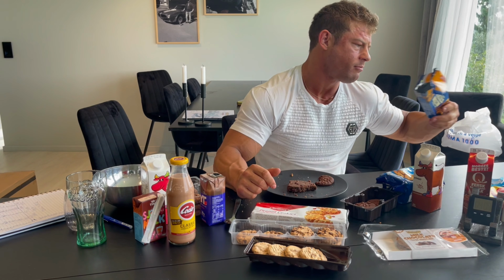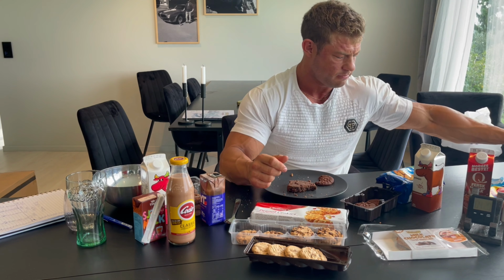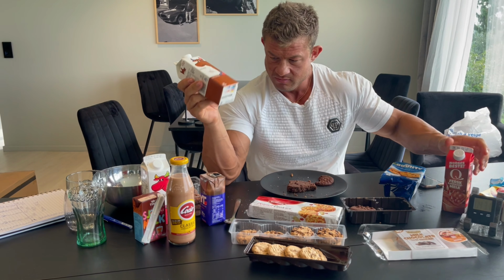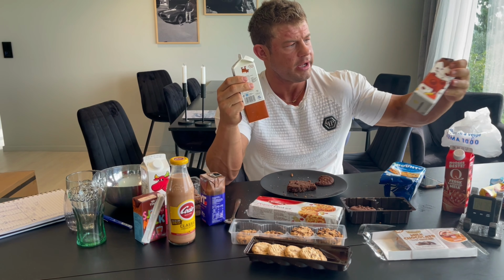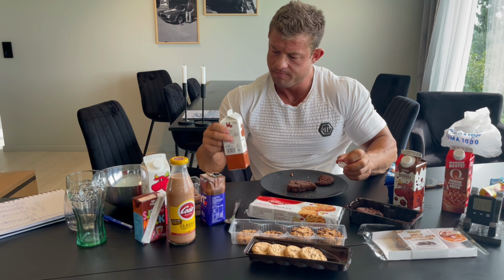$5.31. Always fun to see which one has more bang for your bucks. $4.90. It's this one that's more dense. But now I need to start the chocolate milk. We got this cow product, I don't know. It's called Lidago, Norway. And this is a new one. This is the original. This is double chocolate. I don't know how you make double chocolate. You just have more chocolate. Double the amount of chocolate.